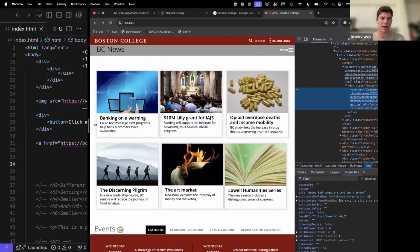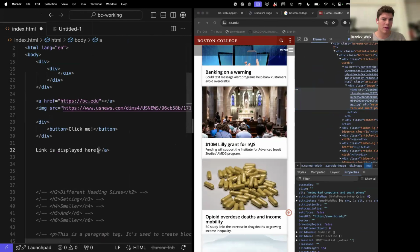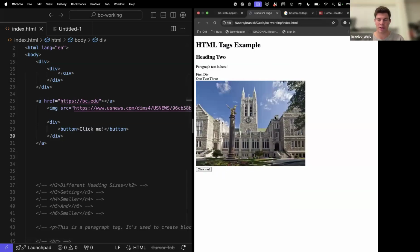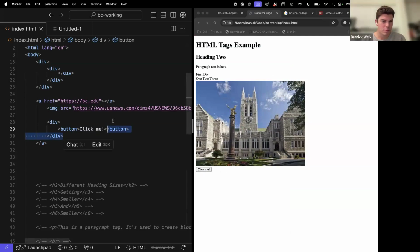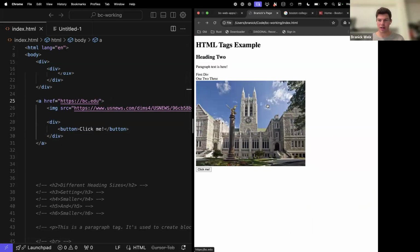So let's go ahead and try doing that now with our image that we have. I'm going to take this starting tag that we have here and move it up top. Now inside of this link, we've got an image and the button down here too. So let's reload it and see what happens. Now if I click on this image, oops, there we go. If I click on this image now, it should link out to the website, and it links out. You can see with these building blocks, you can kind of start to compile up a website.